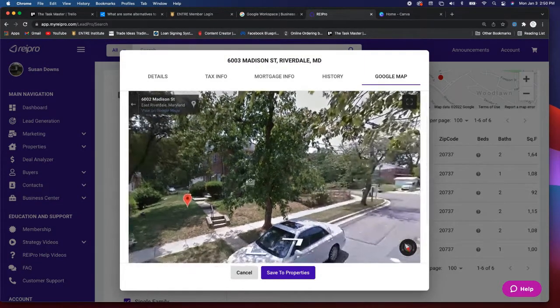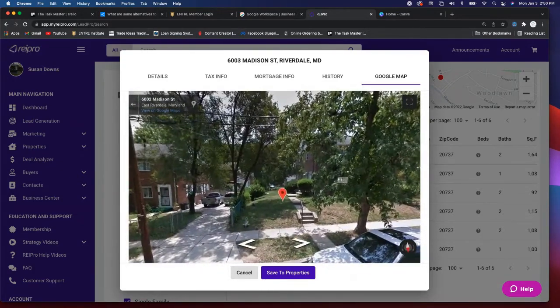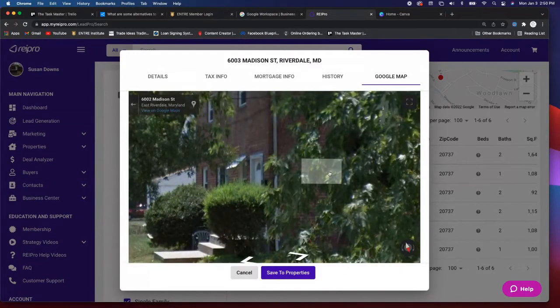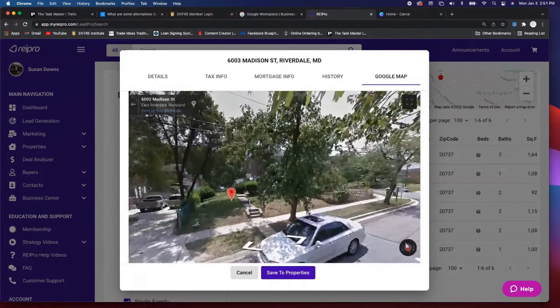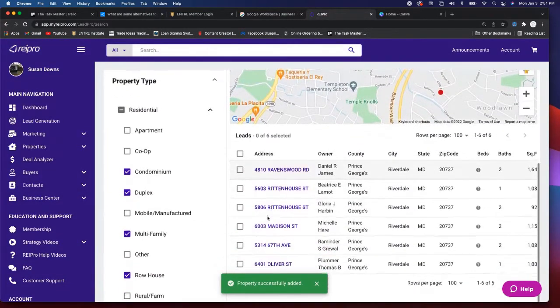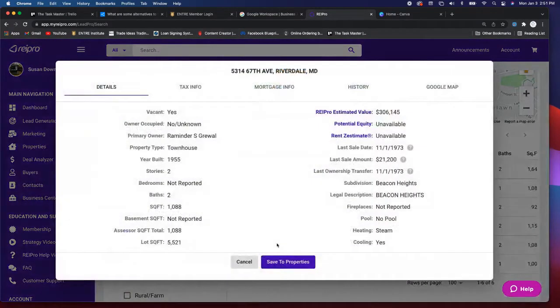Let's just take a look around the neighborhood. Madison looks nice. Can't really, looks like a front side door here. It's a lot of bush. Can't really see the home. But I'm going to go ahead and save that as well. Now, I could also just select all of the addresses and have them imported straight into the software.